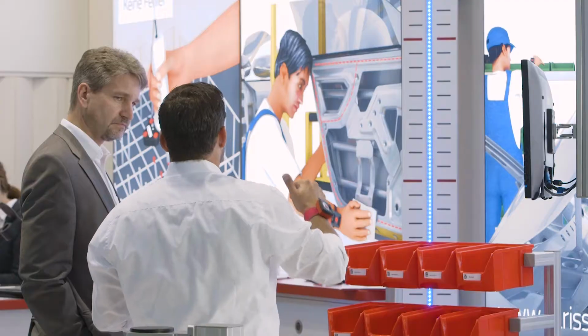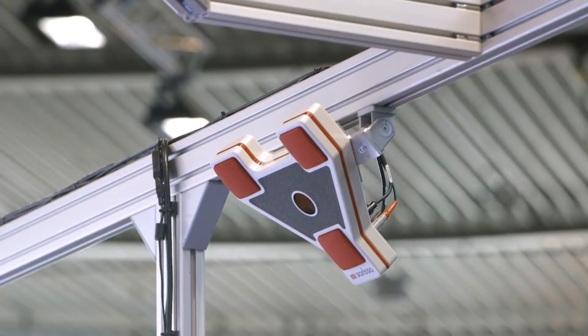Also new for us, the European aerospace industry recently became one of our customers. Sarissa systems are now being used in the production of communication satellites. Using our sensors, paired with modern tightening tool technology, we've created smart tools for this industry.